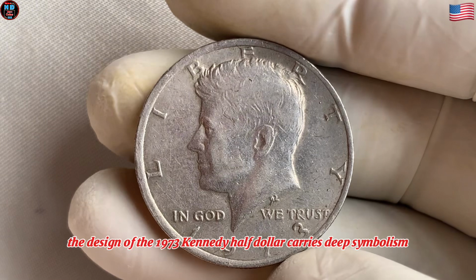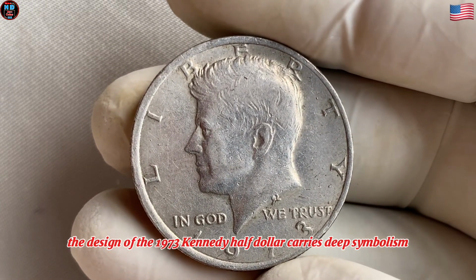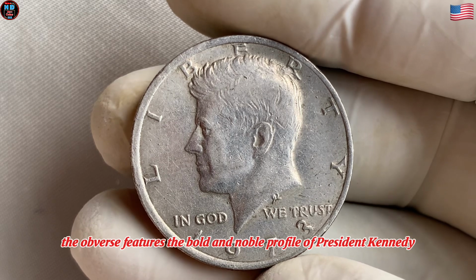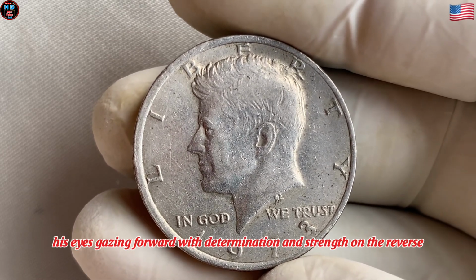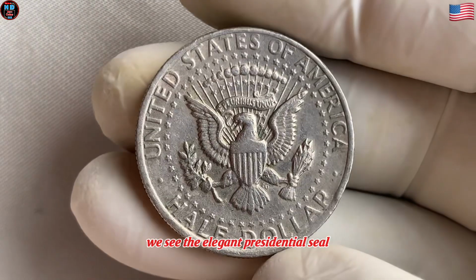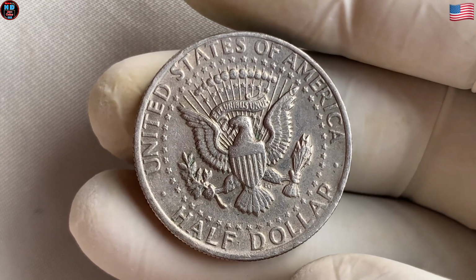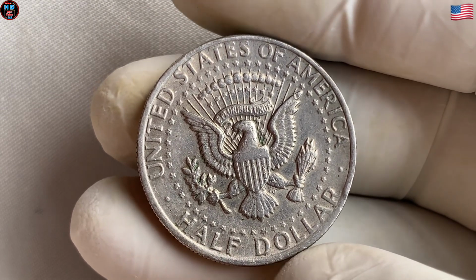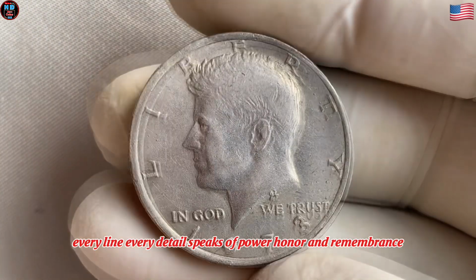The design of the 1973 Kennedy half dollar carries deep symbolism. The obverse features the bold and noble profile of President Kennedy, his eyes gazing forward with determination and strength. On the reverse, we see the elegant presidential seal, an eagle holding an olive branch and arrows, framed by a ring of stars. Every line, every detail speaks of power, honor, and remembrance.